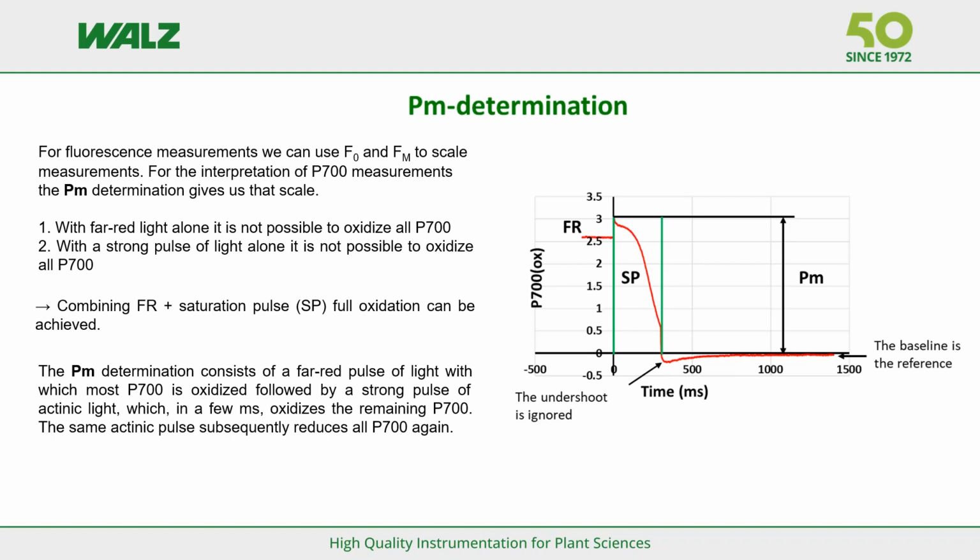This strong pulse of red light subsequently reduces all P700 again. The PM value is then the signal difference between all P700 oxidized and all P700 reduced. Like F0 and Fm, the PM is determined for dark acclimated samples. Determinations during or following illuminations are referred to as PM prime. The P700 redox level can be defined by its position between all oxidized and all reduced.